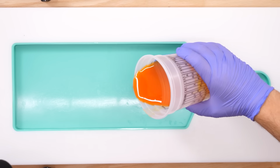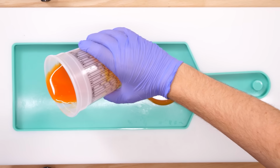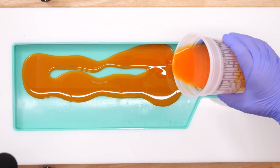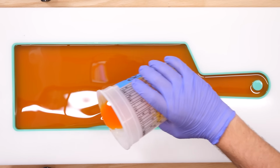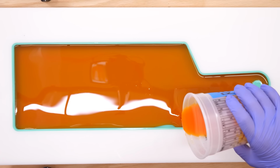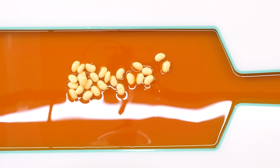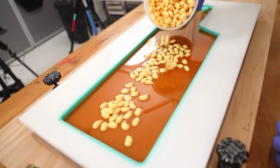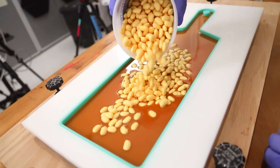So we're gonna do a layer at the bottom so that we don't trap any air bubbles. Then we'll do the beans, and then we'll do more sauce. I think that's enough to start putting beans. Yeah, let's do it. Woo, look at that. All right, let's fill this up. Yeah, that's what I'm talking about.